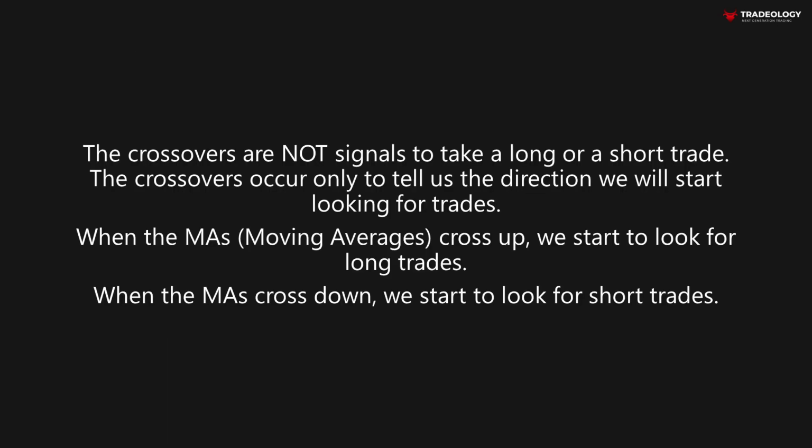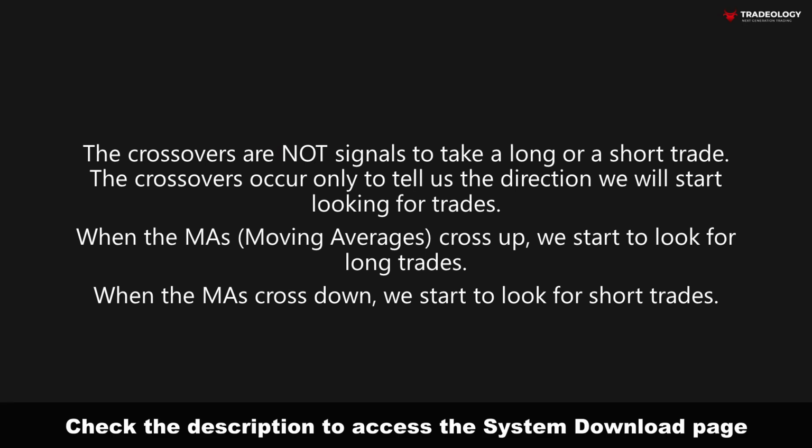The crossovers are not signals to take a long or short trade. The crossovers occur only to tell us the direction we will start looking for trades. When the MAs, moving averages, cross up, we start to look for long trades. When the MAs cross down, we start to look for short trades.